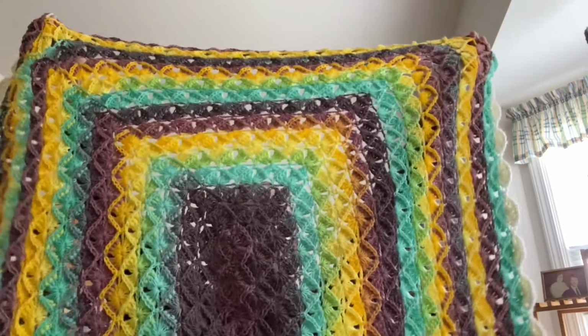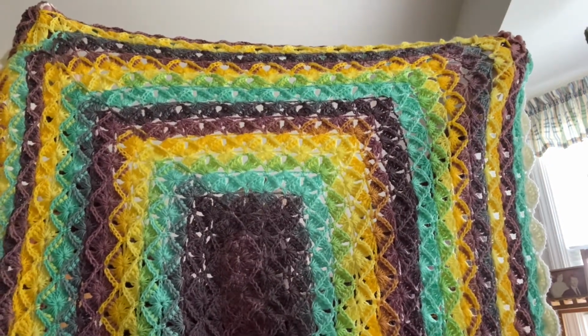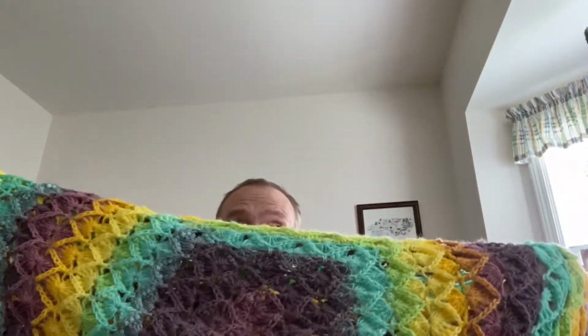So, what else do I have? Here is a finished object. I stated in somebody's live stream that one of my goals for next year was to do a Bavarian crochet blanket. Well, guess what? I did one now. This is 3 skeins, 1,527 yards. Well, I didn't use all. Of Lion Brand Mandala in the colorway Valkyrie.